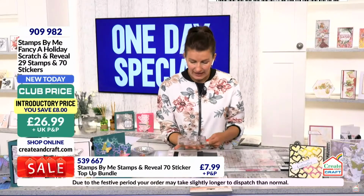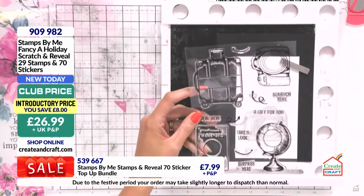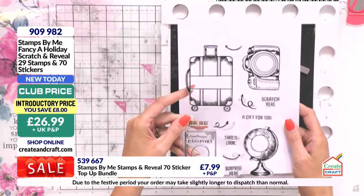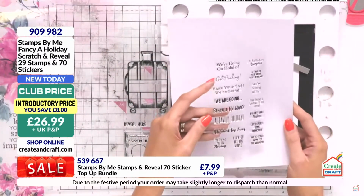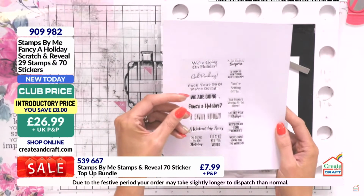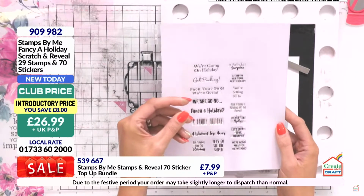So I have on the A5 set, reveal here, take a look, surprise here, scratch here, and then we have the arrows as well. The arrows go in all formations, so you're never going to get caught out. And in this Fancy a Holiday, you get another set of stamps, and you've got things like you're setting off to, and then you could put another one inside, Paris, wherever you want, a birthday surprise.